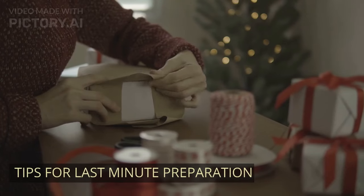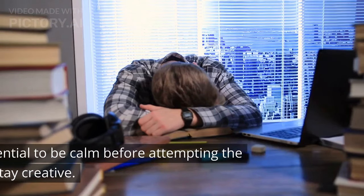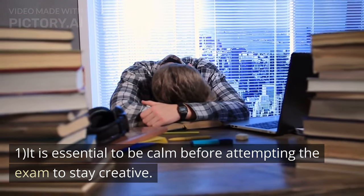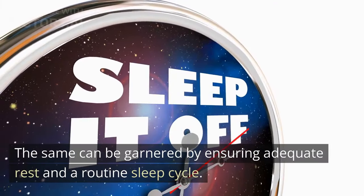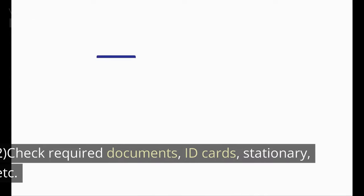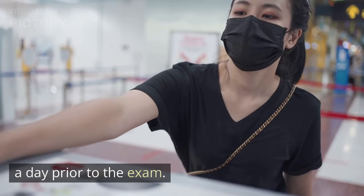Tips for last-minute preparation. 1. It is essential to be calm before attempting the exam to stay creative. The same can be garnered by ensuring adequate rest and a routine sleep cycle. 2. Check required documents, ID cards, stationery, etc. a day prior to the exam.